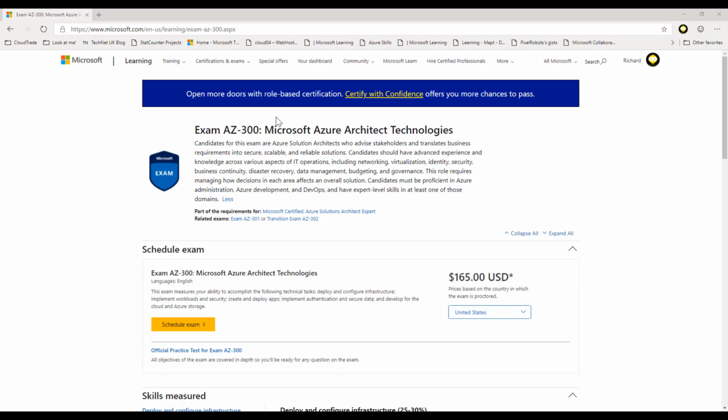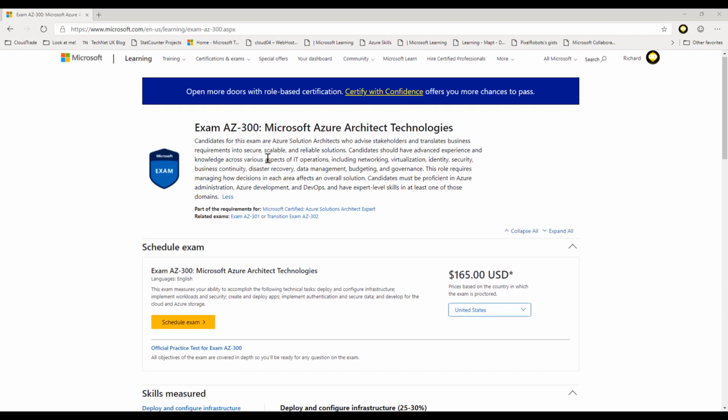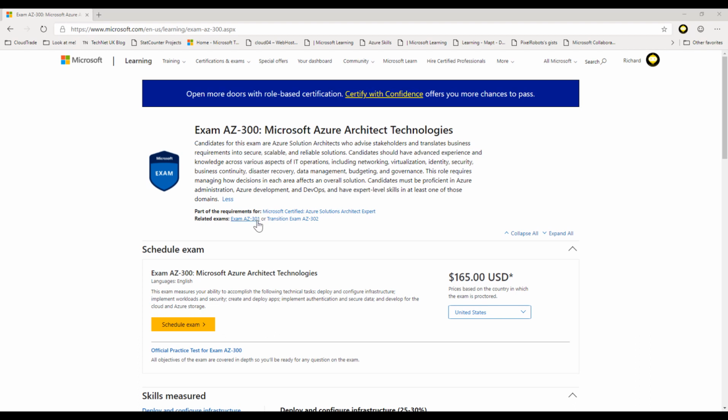So here's the exam page for the AZ-300, the Microsoft Azure Architect Technologies exam. This makes up part of the Microsoft Certified Azure Solutions Architect Expert Certification. A bit of a mouthful. So you can do this one and the AZ-301 as stated before, and you will gain this qualification.